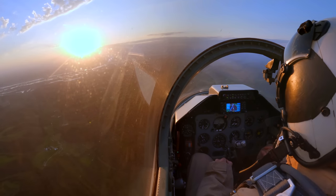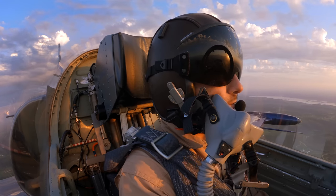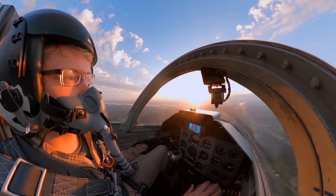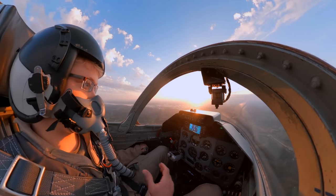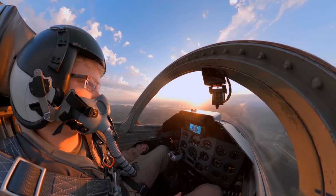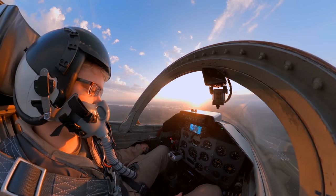139 Lima, La Crosse tower, enter left downwind, runway 18, and report left base. No. We want the overhead. Yeah, well, we could do this for the low approach and then go around to an overhead. 139 Lima, enter left downwind, runway 18, report left base. Okay, well, let's enter left downwind, report left base for 18, and we're looking for the option for 18, 139 Lima.